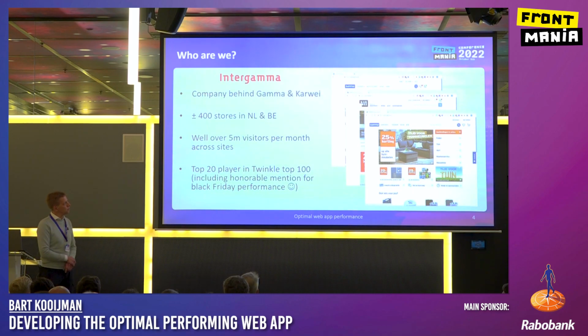We have 3 websites that we operate: Gamma Belgium, Gamma.be, Karwei.nl, and the biggest one that you have probably visited as well, if you're a homeowner, Gamma.nl. We have about 5 million unique visitors visiting our sites every month. And we're a top 20 player in the Twinkle Top 100, which is a famous list for e-commerce sites in the Netherlands, including also an honorable mention for our performance during Black Friday.